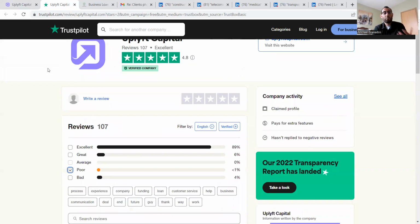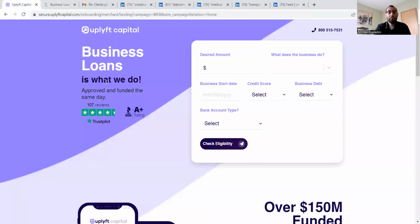Perhaps they weren't aware of that. Maybe they weren't told, or they were, but they just didn't understand it. A lot of companies don't tell you that up front. You'll see that with a lot of online marketplaces as well, and even some direct lenders. But I'll just leave it at that.